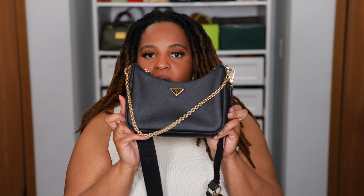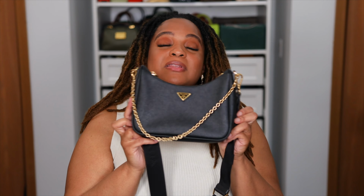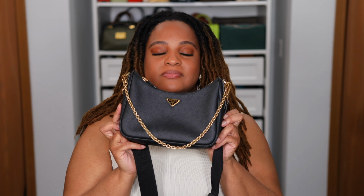Something that may annoy some people is the sound of the chain. If you don't like the sound of that, it's gonna bother you. Because this is Saffiano leather, it's got a little texture to it, so to have the chain just bopping along with it, it can get a little bit annoying. It does not annoy me, but pick your poison.